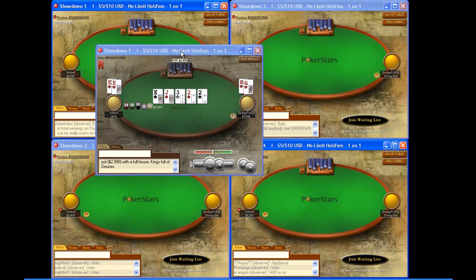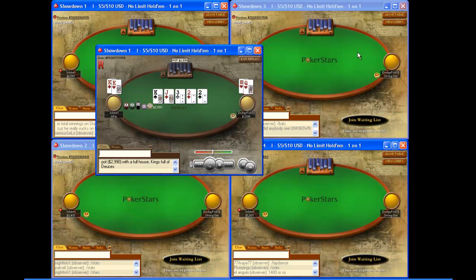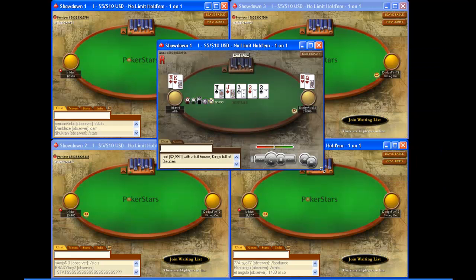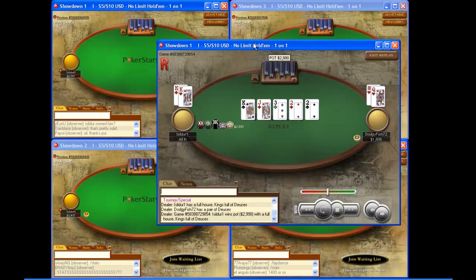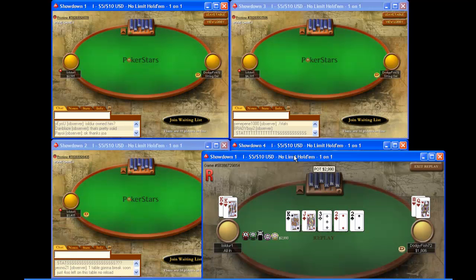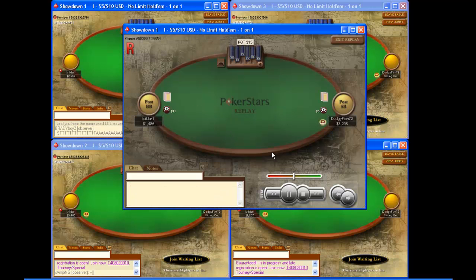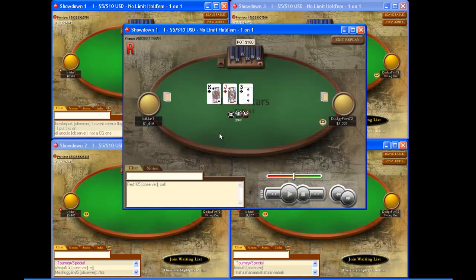Just wanted to show you a previous hand which I didn't quite capture live, but I can show you the playback. On the top left table it was. Yeah, let's replay it. Min raise, pretty standard from Dodgy. I'll pause it a sec. Gets 3-bet, pretty standard to 80. Dodgy calls.